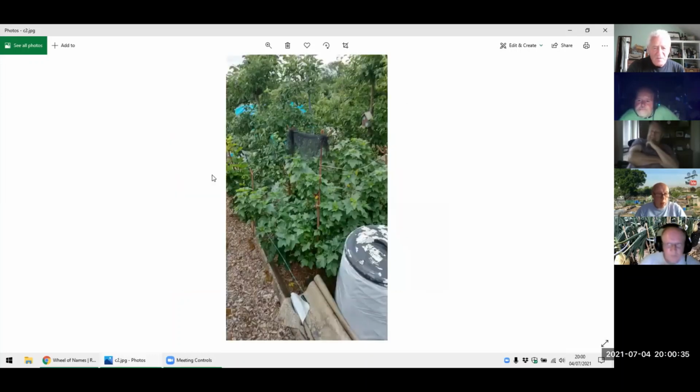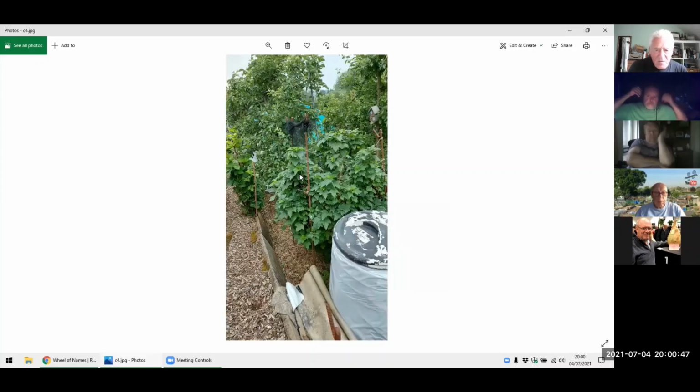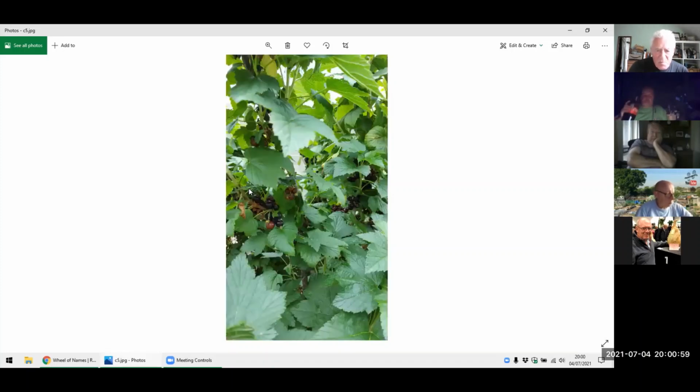Thank you. Good lad. Right down the plot, these are the blackcurrants. He needs tying up, persuading him to grow up and not out. There we are, that's better. Because that about there is waist height, so I can pick without bending. Obviously I've got to bend now to get the stuff off the bottom, but I want to get him to go up. I've been doing that for the last 3 years.